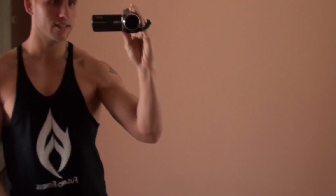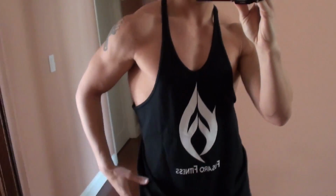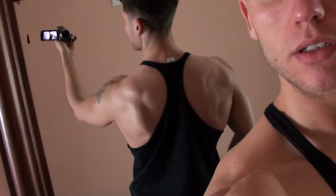This is a stringer. I love the way these things fit. Like I said, they sit high on the traps. They don't show too much nip or at all. A lot of stringers, sometimes they come down like this or they show the side of your nipple. These don't show that, but they will show your lats a little bit, and they do show the back very well too.